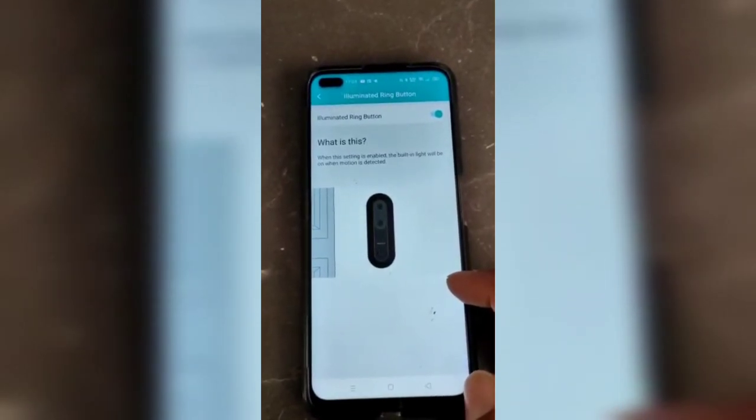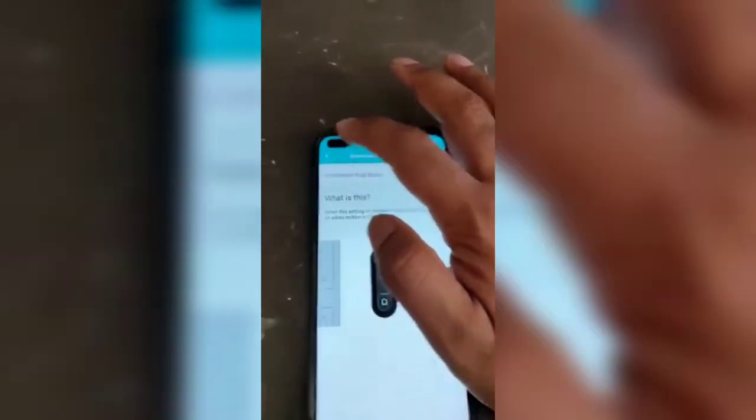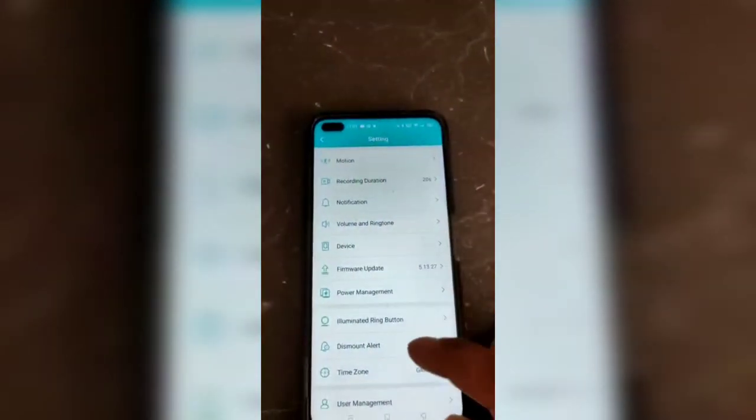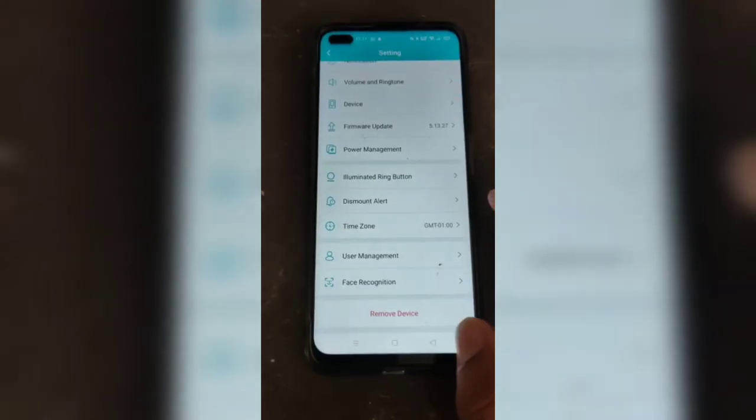the built-in light to be illuminated when motion is detected. And there you can see, it lights up when it detects motion. So that was on. You can set the dismount alert, so if anybody tries to dismount it.